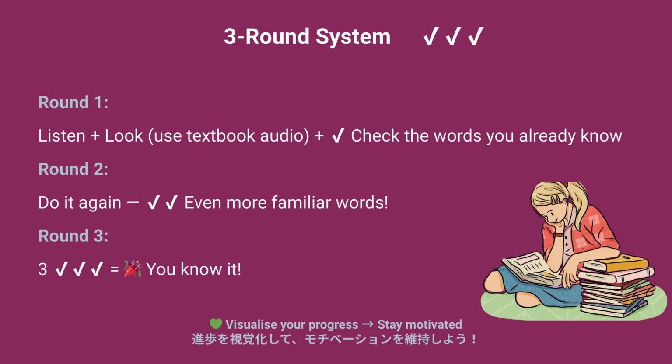And the best part? You can see your progress. You know what's working, what's clicking, and what still needs a bit more time. So you have visualized your progress by now by using those check marks. That kind of clarity is so motivating, isn't it? I just love it.